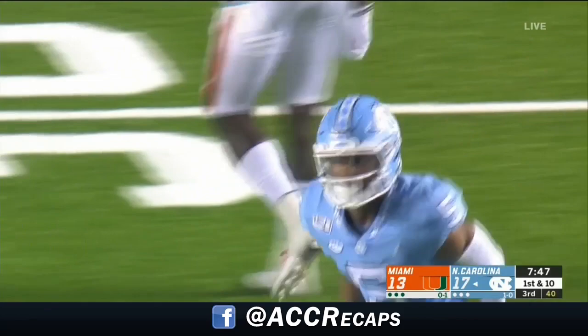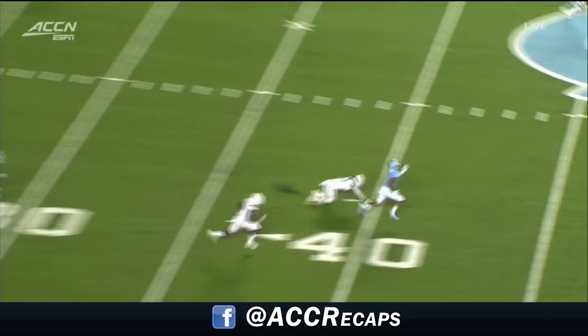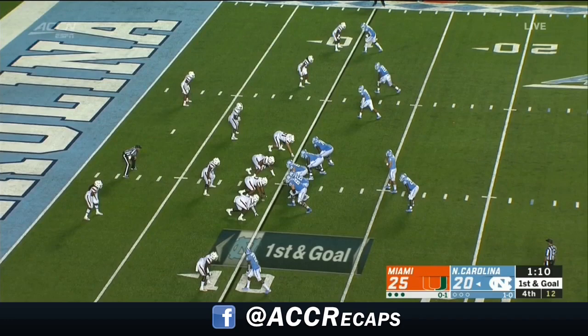It's an inside fade by Newsome. You see why I say inside? He's the slot receiver, and he just runs a fade. Ivy falls. At some point, the clock becomes your enemy. I don't think we're there yet, but we're close.